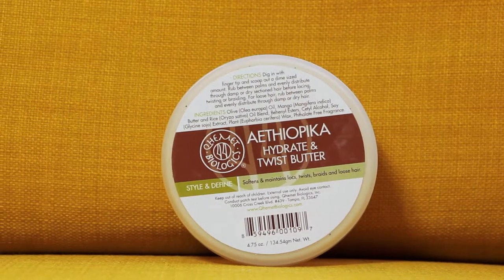And when it comes to styles, guys, this right here, this is this twist. This is why I used to do this twist. It's 1 week old, and I still got some definition.